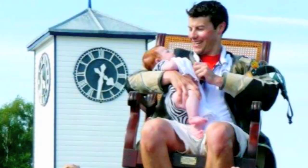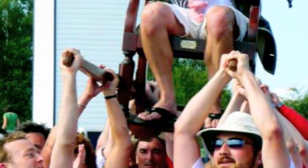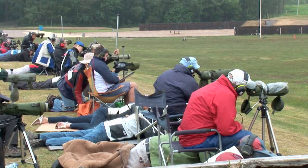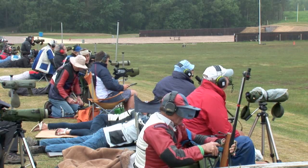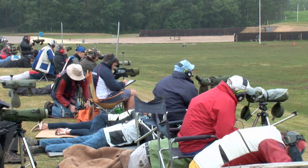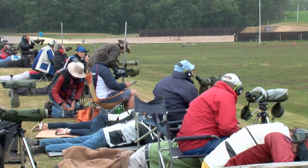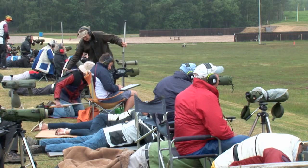Yes, my brother Richard had his boy David just before the Imperial meeting, and so David got a very nice chair ride come the final Saturday when Richard won the Queen's Prize. So lucky David was, I think, one of the youngest people to ride in the chair ever. These shooters try not to let babies get in the way of their sport. They're keen, especially when it comes to the Imperial meeting, which takes place at Bisley in July and is worth a visit. Thousands of people descend on the place for more than a week.